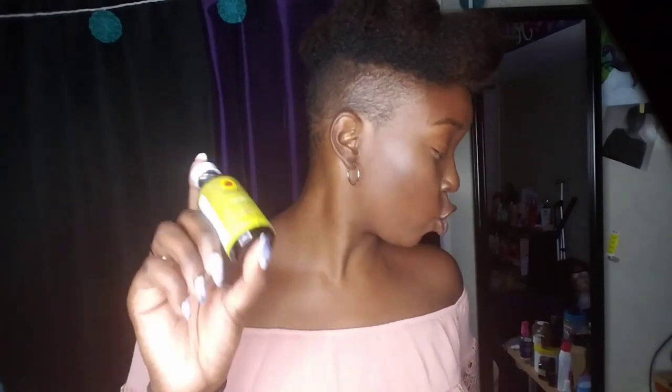Alright, this is the Tropical Isle 100% natural multi-purpose Jamaican black castor oil. Again, you can never have too much oil. I love mixing these with my butters, so I'm really actually glad to have this product.